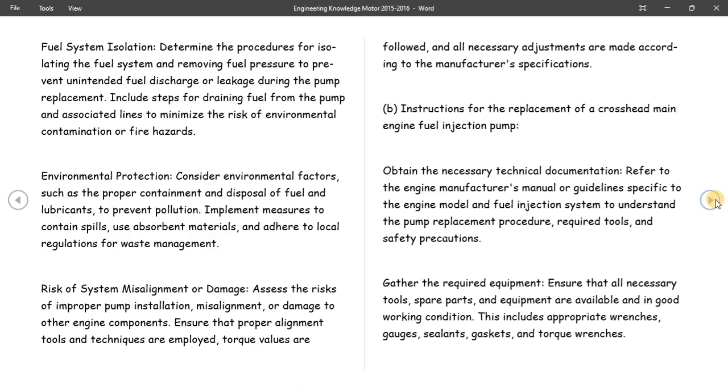Number one, you need to obtain the necessary technical documentation. Refer to the engine manufacturer's manual or guidelines specific to the engine model and fuel injection system to understand the pump replacement procedures, required tools, and safety precautions.